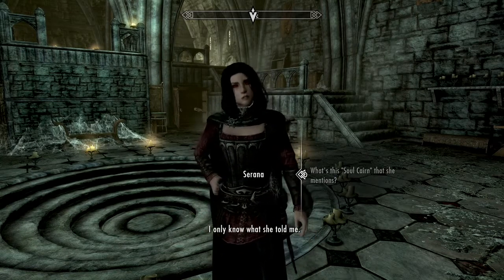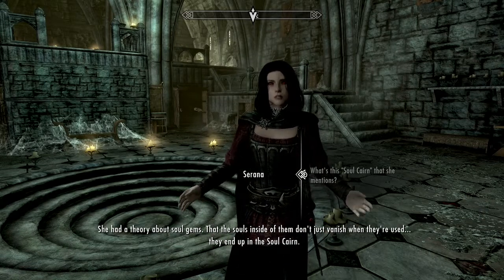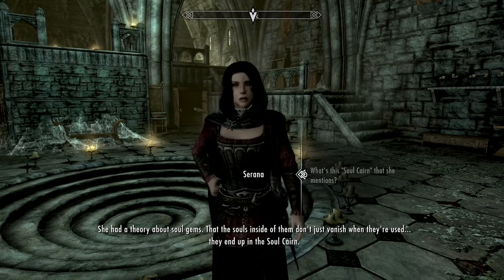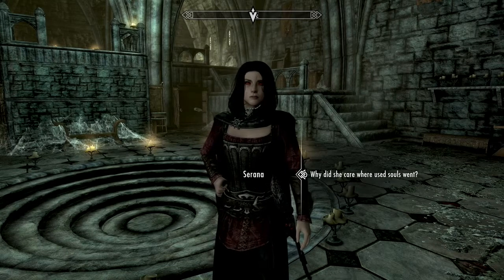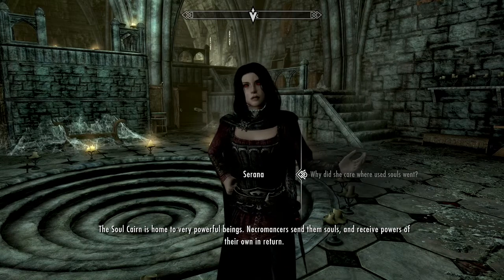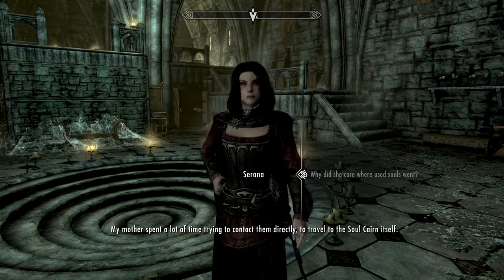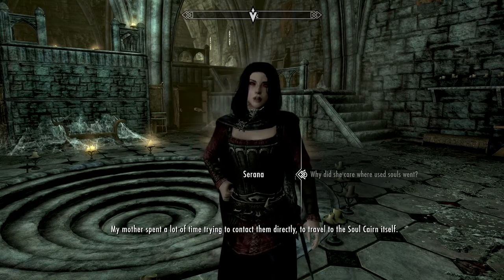I only know what she told me. She had a theory about soul gems, that the souls inside of them don't just vanish when they're used. They end up in the Soul Cairn. The Soul Cairn is home to very powerful beings. Necromancers send them souls and receive powers of their own in return. My mother spent a lot of time trying to contact them directly, to travel to the Soul Cairn itself.